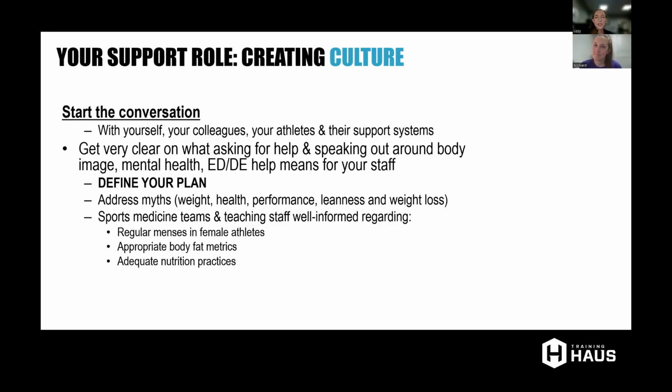So in order to, again, pull this all together and even implement this, start having those conversations. Let's bring all of these topics in that may be hard to talk about or maybe have been hard to talk about in the past, and let's just start having that dialogue. It could start with a coach, or again, with your department or with your staff, and then with your teams, bringing in those topics and having those discussions in a safe environment. So get really clear on what asking for help looks like.